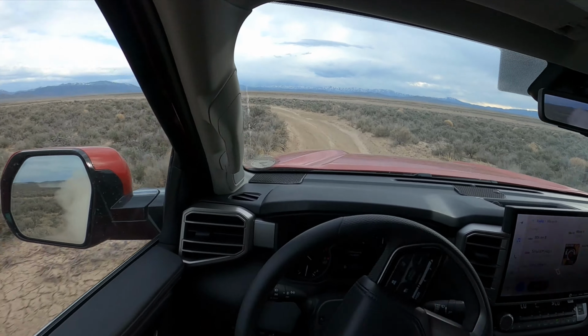Another thing to mention, the braking system in this is actually really good when you have all the computers turned off. It actually handles this kind of stuff pretty well. Oh, there we go. That's all shocks. No wind today, and so this dust is taking forever to clear up. But you know what? Gotta do it for the video.